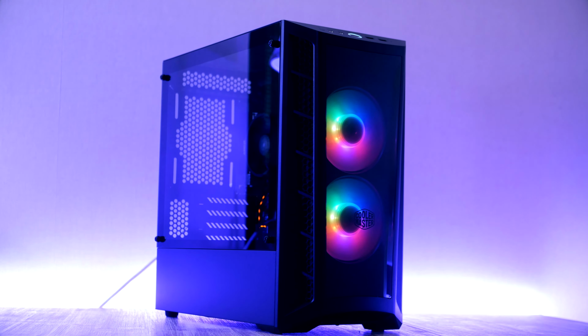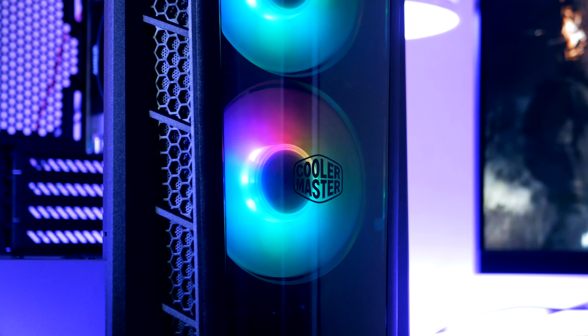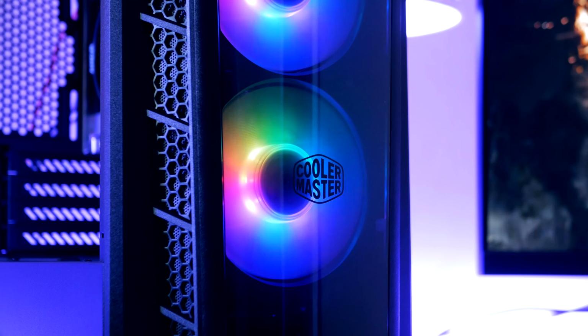And guys, I gotta be honest here, I had so much fun building in this. Cooler Monster, what an awesome budget PC case this is. Anyway, let's install a motherboard.